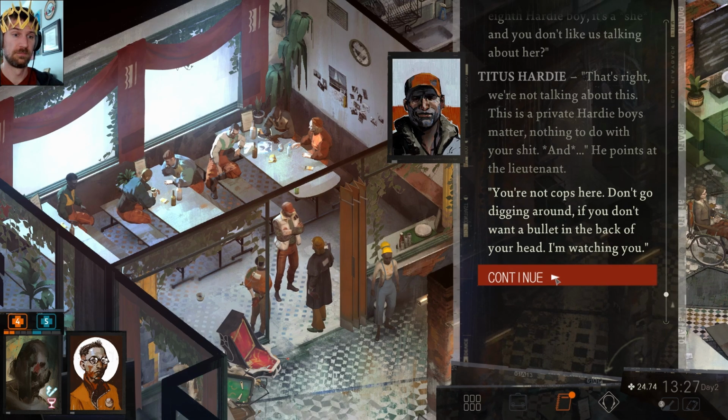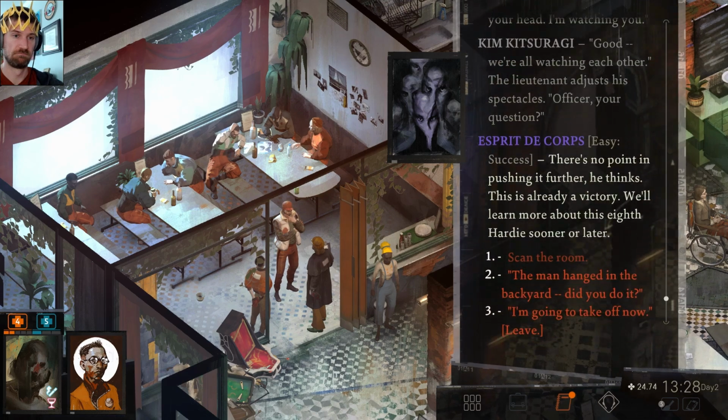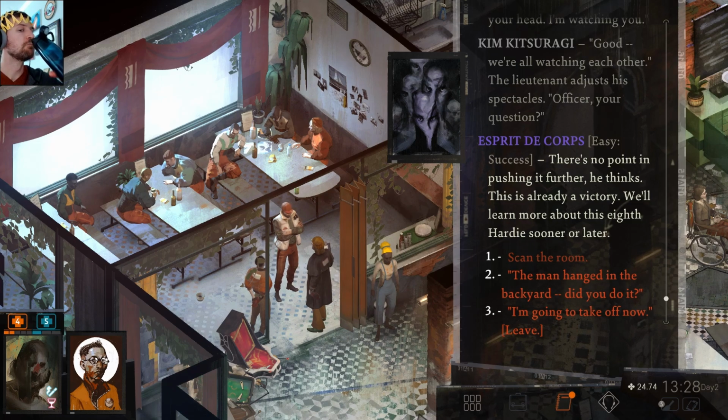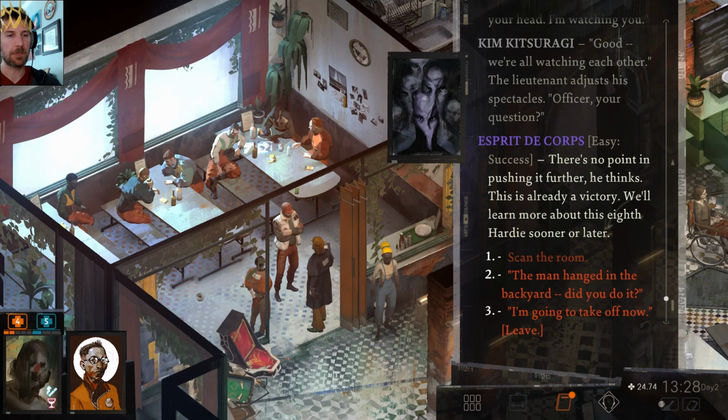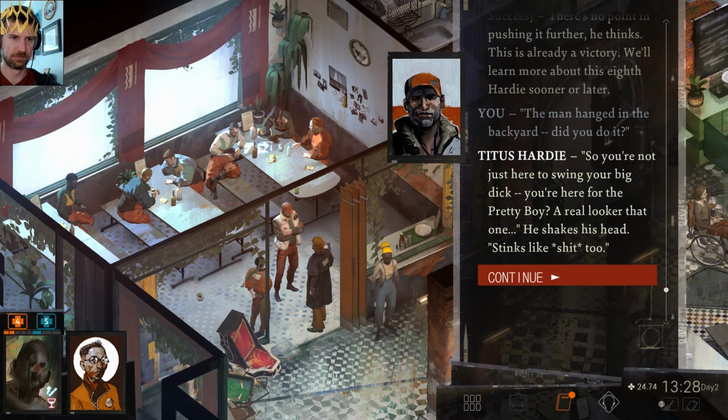I'm watching you. Really? It's quite the threat. Good. We are all watching each other. Officer, your question. There's no point in pushing it further, he thinks. This is already a victory. We'll learn more about this 8th Hardie sooner or later. Just one question, Titus. The man hanged in the backyard. Did you do it?